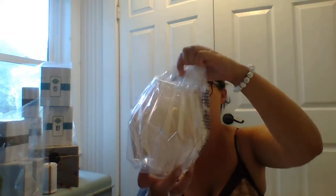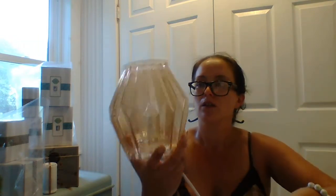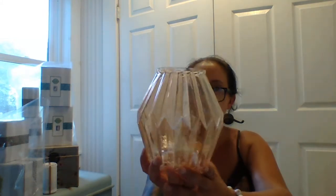I just couldn't resist. Oh, wow. It is beautiful. I have a feeling my 17-year-old is going to snag this. And this is also an Edison bulb warmer. So that's a 40-watt bulb. This is going to be a strong performer. I already know it. Wow, that is gorgeous. Very nice. Absolutely beautiful. So you're going to put the Edison bulb in the top of there.